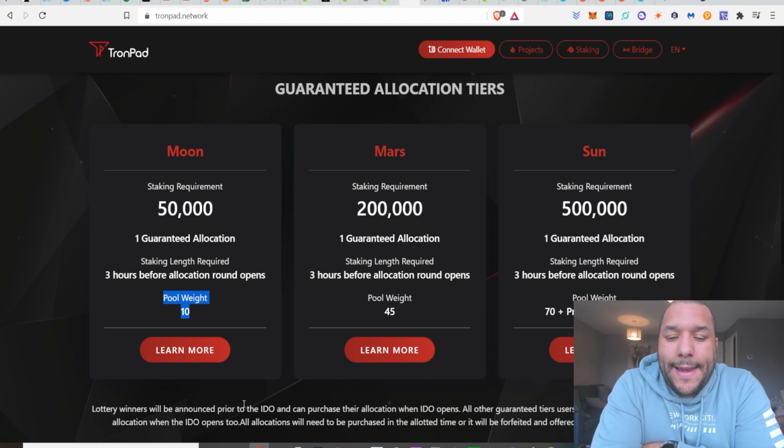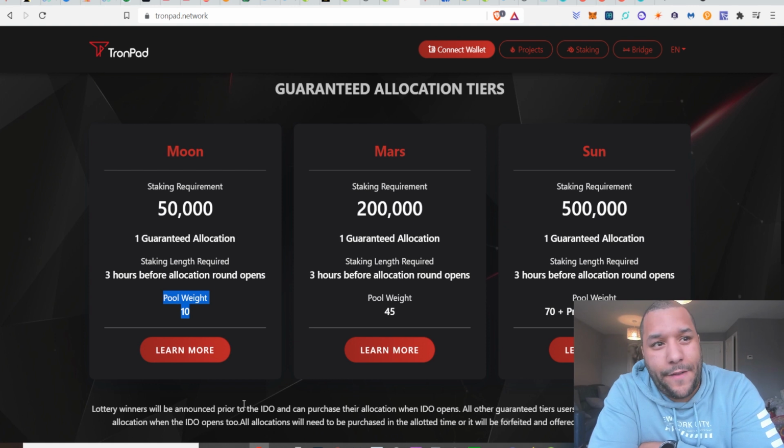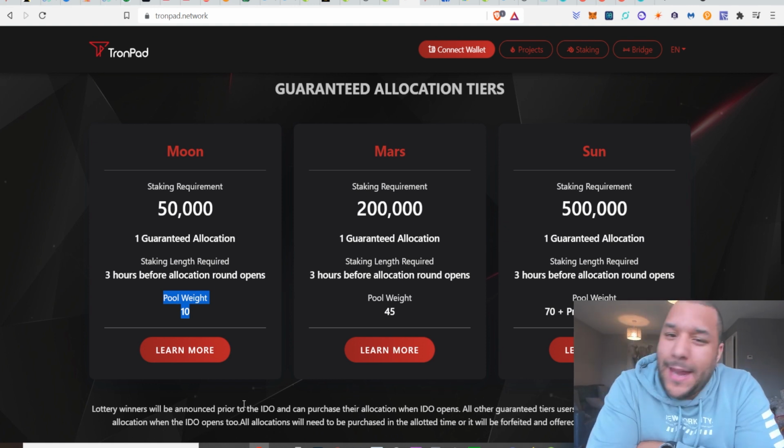But here's my thought process. Most people, when they get in IDOs, they get in so they can make a quick 100x gain and sell off their tokens. So you turn your 30 quid into like 300 quid or 3 grand, and then they sell it off.